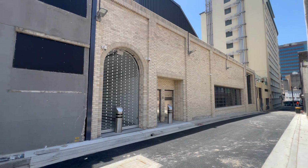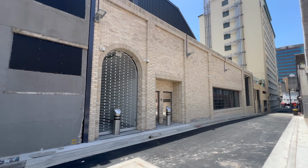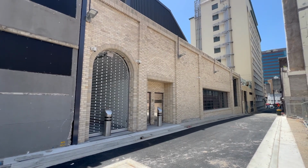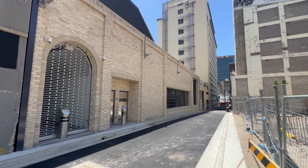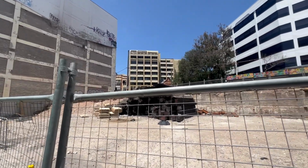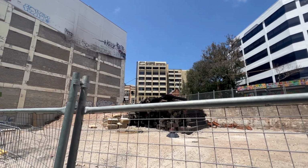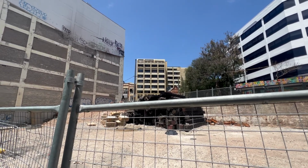My guess is maybe there's some additional work that needs to be done, so they've just closed it off again temporarily. But yeah, in this update video, I wanted to cover the Randle Lane side of Chalmers Street, as I've never really done that in any of my previous Central Station update videos. Also, just in front of this entrance here is where the old RC Henderson hat factory used to be. Unfortunately, it was demolished earlier this year, back in May, due to that horrific fire that took place. So yeah, it's just all a construction site right now with wooden logs piled up here.